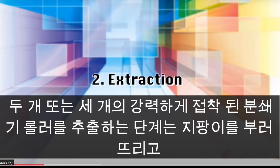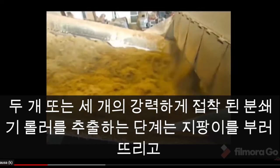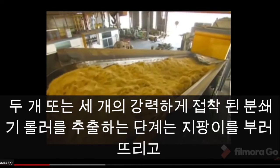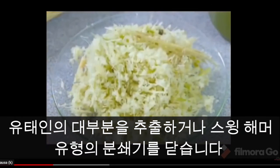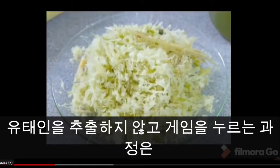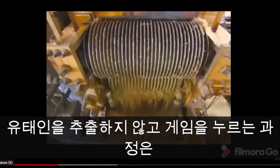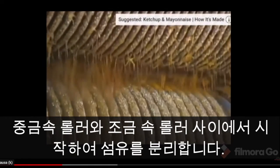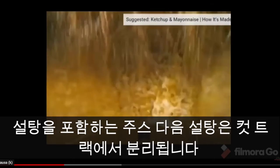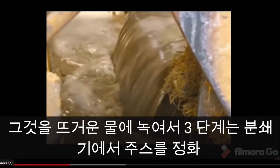Step 2. Extraction. Two or three heavily grooved crusher rollers break the cane and extract a large part of the juice, or swing hammer type shredders shred the cane without extracting the juice. The pressing process involves crushing the stalks between the heavy and grooved metal rollers to separate the fiber from the juice that contains the sugar. Next, the sugar is separated from the cut stalks by dissolving it in hot water.